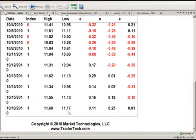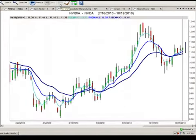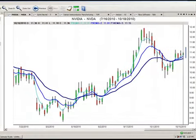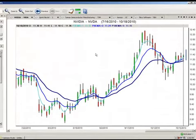So 11.17 is the predicted low for tomorrow from Vantage Point, and again, the predicted low is consistent with that 18-day predicted moving average. This corrective move coming back down off this 12.40 area, we can see that it's stalled just above the 10.40, 10.50 area, and we're now beginning to move higher again. So at $11, it's pretty much a premium, in my opinion, a premium buy.